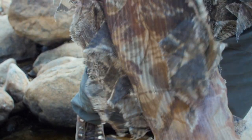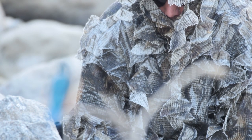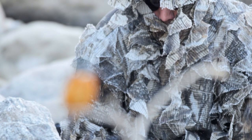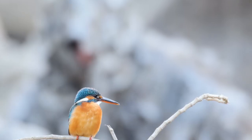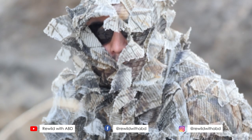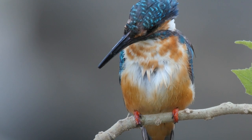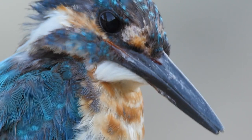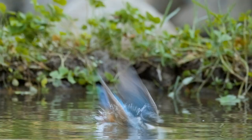Barely camouflaged, I try to move even closer. Despite its colorful plumage, the common kingfishers are rarely seen. Being this close to one hunting is actually something extraordinary. A specialist bird needs to have a special design. It has a perfect streamlined beak and special adaptations in the eyes to see its prey underwater.